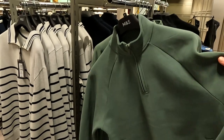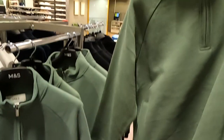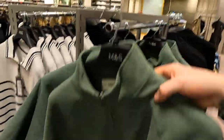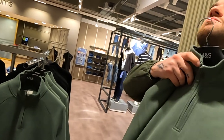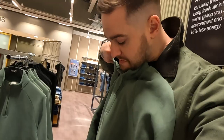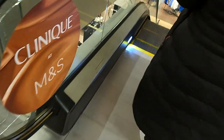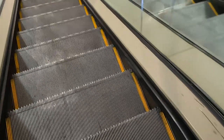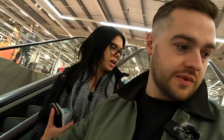Quite nice. Yeah. I need to try it on and see. Actually, go try it on. Yeah, I'm trying it on. Go get undressed. Going to school. I'm always scared when I step on them. I don't mind going up them, but when I go down them, I'm always scared.